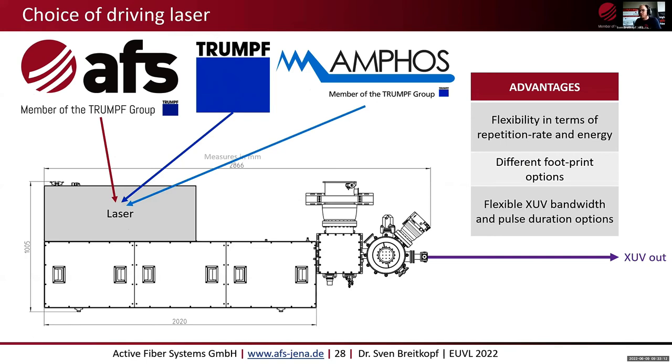And since we are part of the TRUMPF group now, this also gives us a much wider range of lasers that we can play with. We used to have only our fiber sources, which are great for most things, but sometimes, especially if you want to have a high flux per shot, it could make sense to use a different laser. And also, if you want to optimize something for industrial reliability, it could make sense to use a TRUMPF system if it's already there. So these are all things we're working on at the moment, and we can already offer to use different lasers in front of our sources. So this is quite exciting for us to be able to play with these different systems.